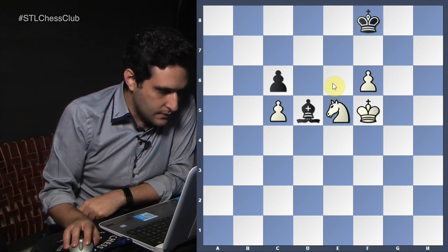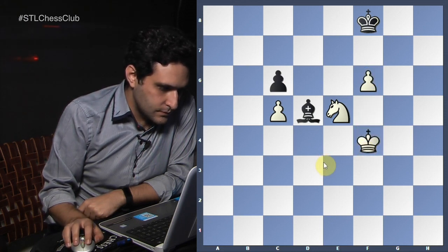Yeah. And we go f4. So I don't think the pawn is... I think the pawn is safe now. So yeah, king f4 all the way around to a5 to d6.